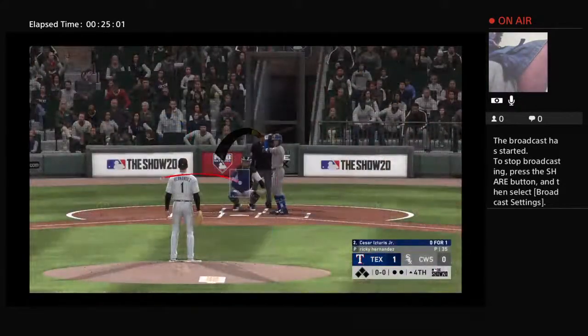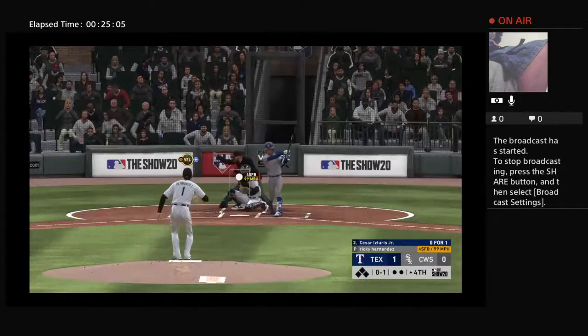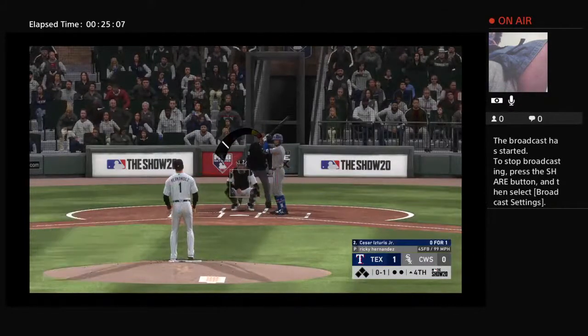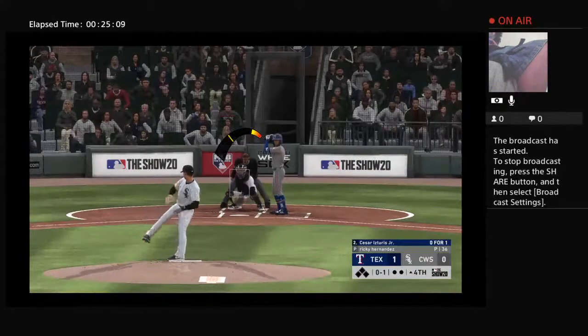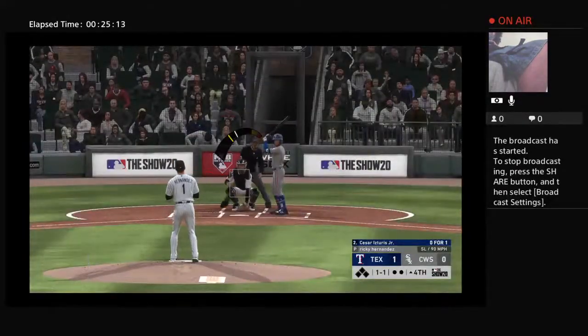All set for the start of the 4th, and stepping in is the veteran shortstop, Cesar Izturis. First pitch fastball swung on and missed 0-1. I'd like to see this lineup start working the count a little bit more and drive up this pitcher's pitch count.